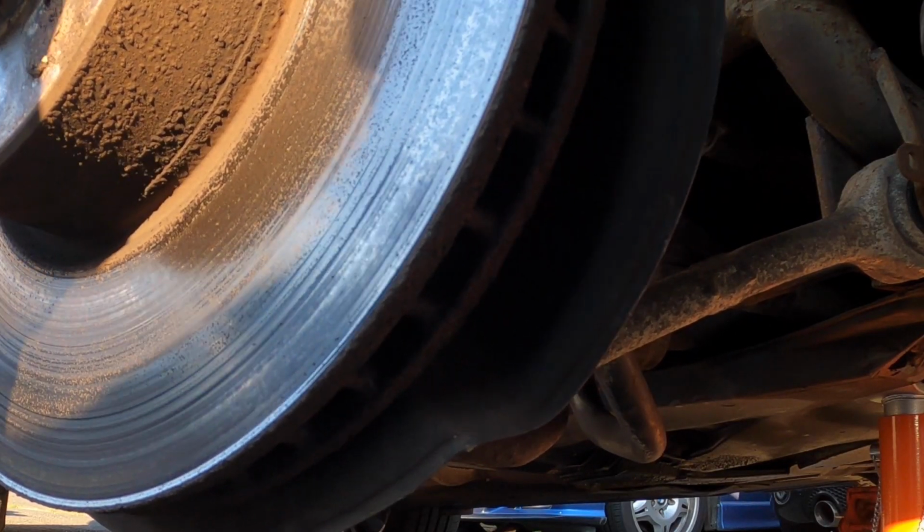It's definitely for me, driver's side. Right guys, where are we heading now? That's a very good question.